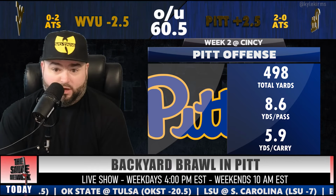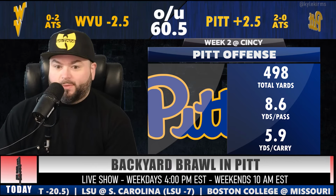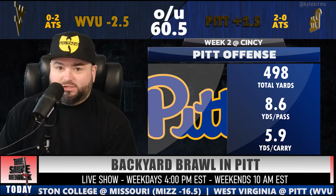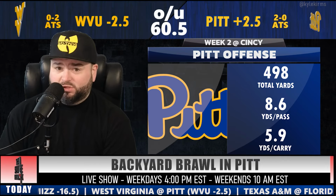I mean, last week on the road at Cincinnati, 498 yards of offense, 8.4 yards per pass, 5.9 yards per carry. This offense looked really good. Again, it was against Cincinnati, but it's still a road game where they went and lit it up. They came back from down 3 scores to win that game.